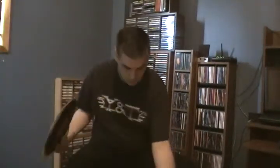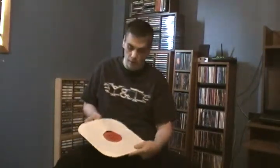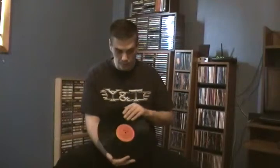What have we got inside here? Oh yes, I've had two versions of this. One, the record cover sort of deteriorated, so here's a really beat up version of the vinyl, and here's a better version of the vinyl in a white paper sleeve, still just using the Columbia logo.